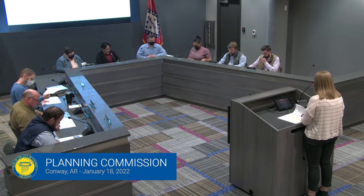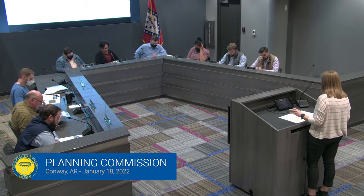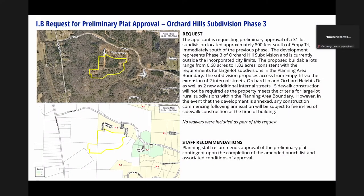Okay, our second request is for preliminary plat approval of Orchard Hill Subdivision Phase 3. Beth will present that. So the applicant is requesting preliminary approval of a 31-lot subdivision located approximately 800 feet south of MP Trail. It's immediately south of the previous phase. As you can see on page 10 of your report, Phase 2 received preliminary plat approval in May of last year, and that fronts MP Trail, and this will be developed immediately south of that. The proposed buildable lots range from 0.68 acres to 1.82 acres, and this is consistent with the requirements for large lot subdivisions in the planning area boundary.